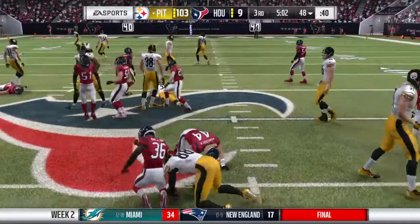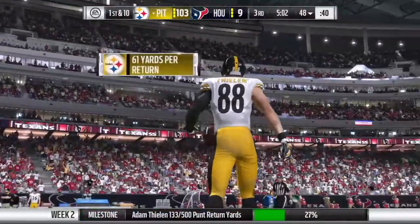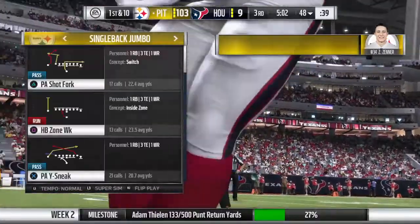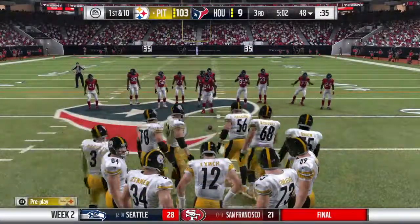A very nice job on the run back there. He'll get 23 yards all told. And the offense will take over with a new set of downs. And Pittsburgh getting set to take the field.